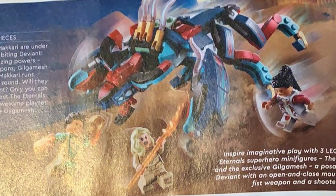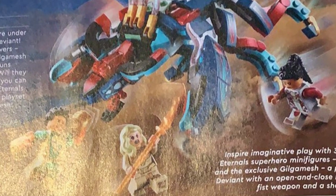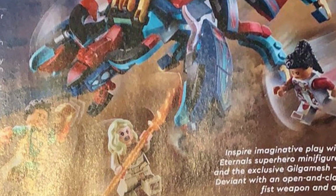But we can see here that this one is another really unique design. Now, the minifigures that we get included here are some pretty cool ones. They are Thena, Makari, and then we have the exclusive Gilgamesh, and sorry if I mispronounce any of their names, of course, I'm not familiar with the pronunciation at this point because I haven't seen the film, but I think that it's definitely some really cool looking minifigures here, some great printing on all of them.